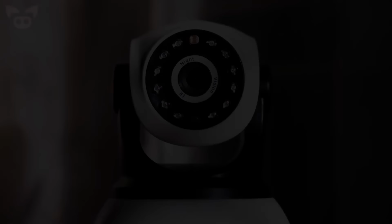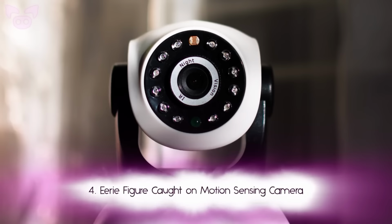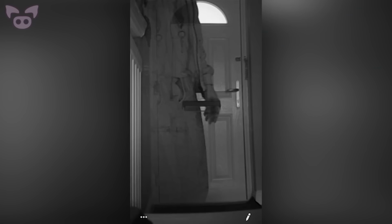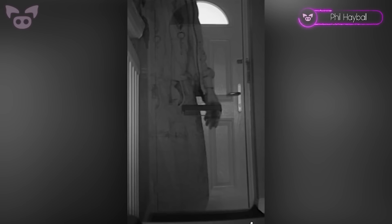While the purpose of motion sensing cameras is often to keep individuals inside a residence safe from things outside of it, sometimes it's the inside forces that pose the biggest threat. Slaptown viewer Phil Hayball offers evidence of this with a photo he shared of a friend's house in the United Kingdom. In the picture, the motion sensing camera is pointed at the front door. This time, there's no need to zoom in to get a closer look. The petrifying figure is clear as day, hovering right in front of the entrance to the home.